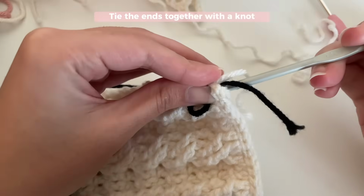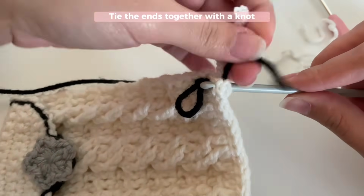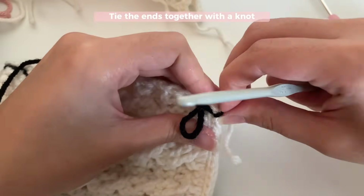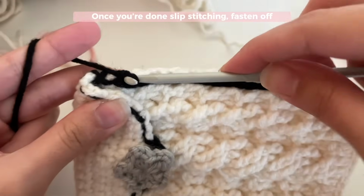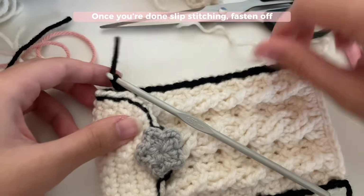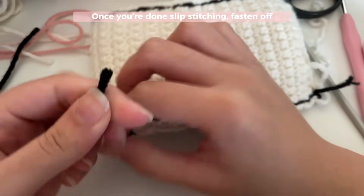So just get your hook, push it in, push it, almost got it, and then grab your black, not your white, grab your black, pull it through like that, and then just adjust it to make it look like it's going straight like on the other side. Once you're done, you're just going to chain 2 to fasten your work off, and you can tie it with this one over here just to make them extra secure.